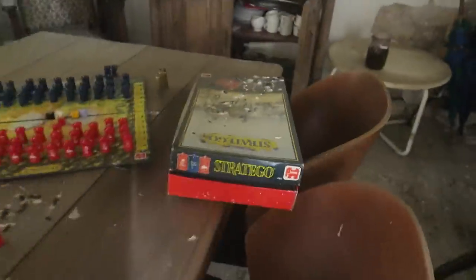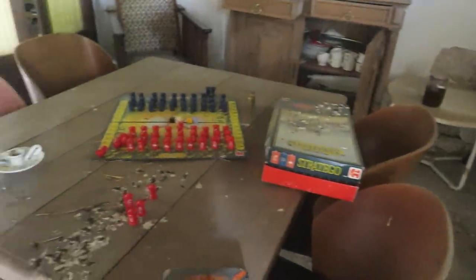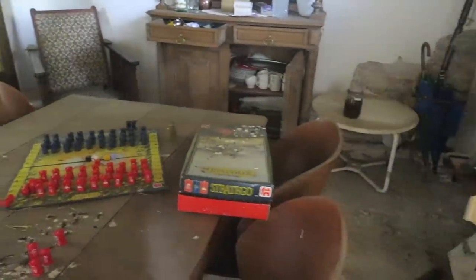Alright, so beautiful. I know why they call this Maison Stratego, guys, because this game is named Stratego. Now it's getting clearer. So you will know why this house is called Stratego, because of that game.